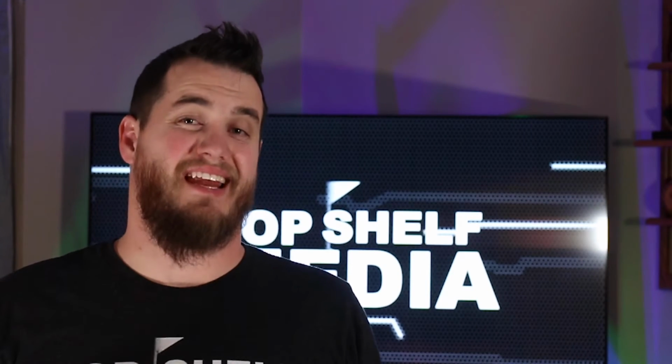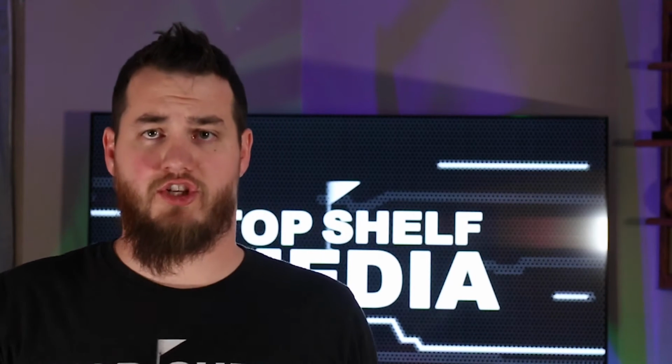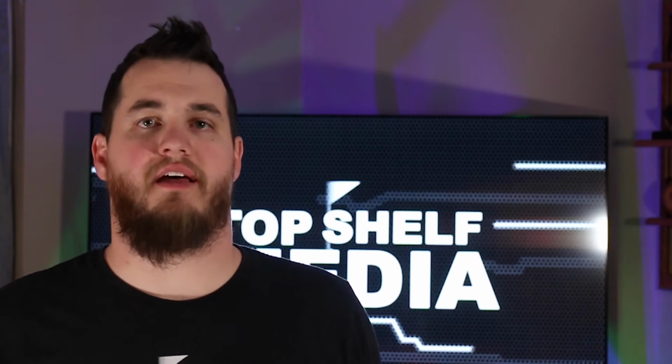All right, so let's dive into the data here, and I want to make sure I'm giving you guys accurate information. So I got a cheat sheet here, but let's dive into the chart that I made. This chart shows the last 6 months of my data usage. So July, August, September are approximates. My internet service provider only keeps records for the previous 3 months. Luckily, I was able to look at screenshots that I took on my phone of previous months and kind of figure out where I was, but I don't have exact numbers on this.